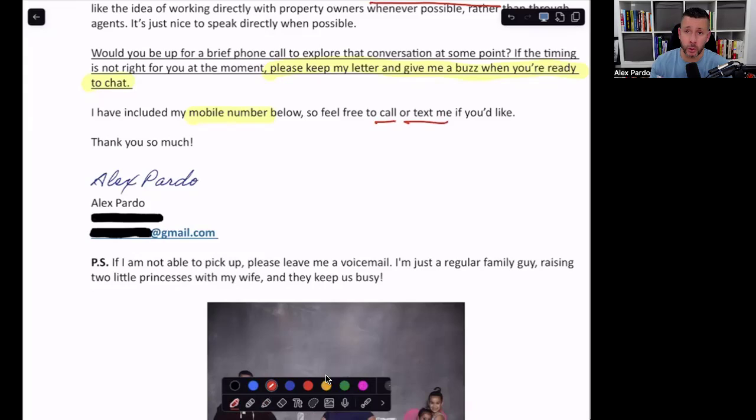I prefer to communicate and actually speak to the person. It's easier to build rapport. It's easier to understand where they're coming from, their tone. So I'm not saying I prefer text, but some people do, and I want to give them that option. So I have included my phone number below. So feel free to call or text me if you'd like.